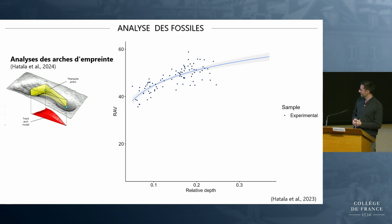Here I'm plotting a logarithmic fit that's based on human footprints I've collected in experiments over the past decade or so. On the y-axis is relative arch volume, or RAV. That's a normalized measurement of arch height. On the x-axis is relative depth. And so we see that human footprints tend to get more arched as they get deeper. And that's because our heel-to-toe rollover gets exaggerated when the ground can move beneath you.